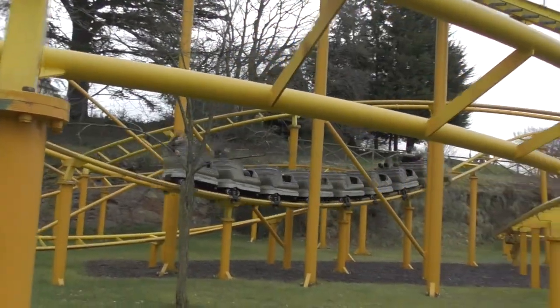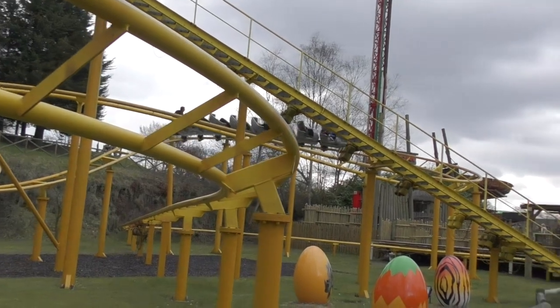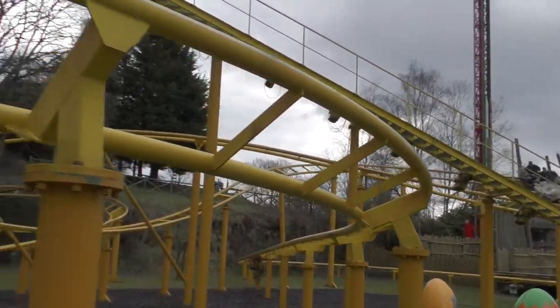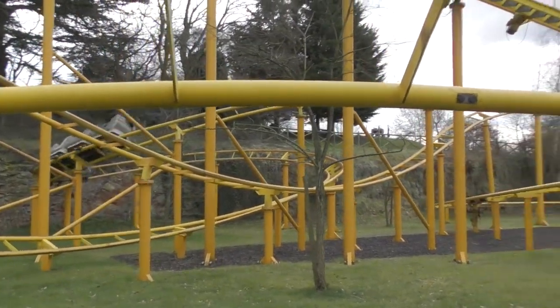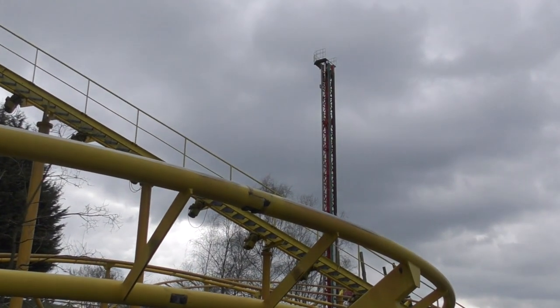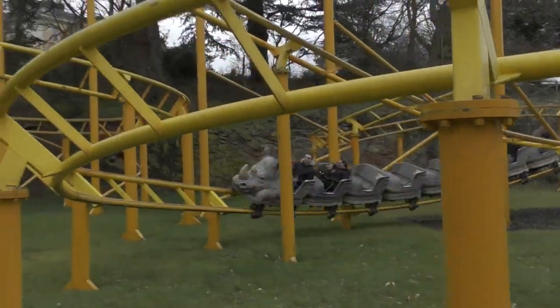That's an Intamin drop tower. But I find that a lot more forceful than, say, Hurricane Condor, which is also an Intamin drop tower located at Port Aventura in Spain. But yeah, you look at Venom there, it doesn't look much, but when you get on it, it is a violent ride.